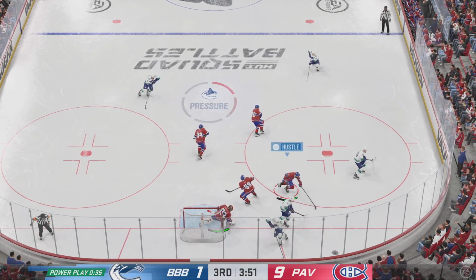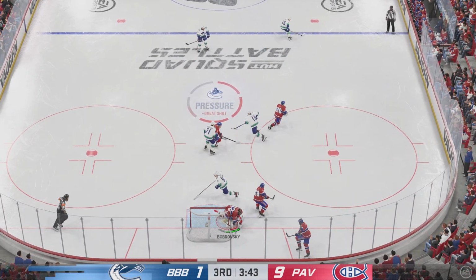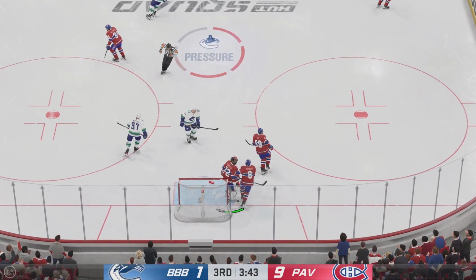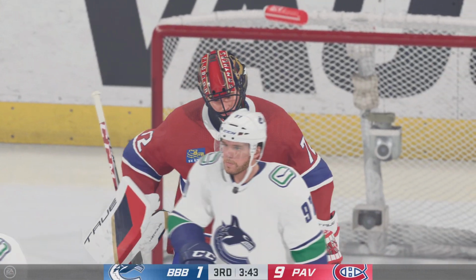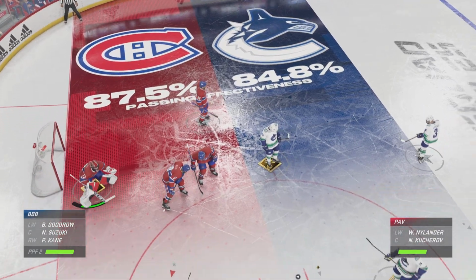Just got enough of that to keep it out. He's the emotional leader of this team, and he typically scores in this type of situation, but the goaltender shuts the door, and that's key because he's an emotional leader, and you knew if he scored, he was going to generate a ton of energy for his team.